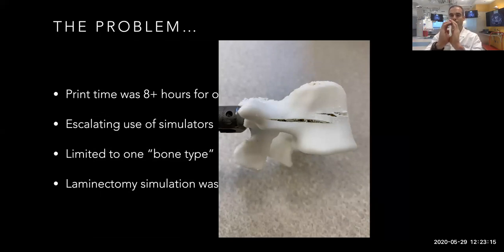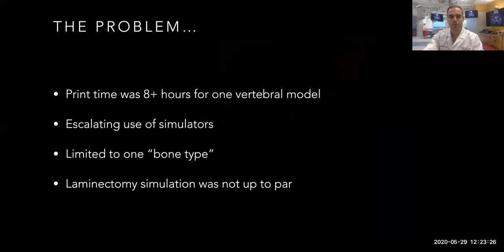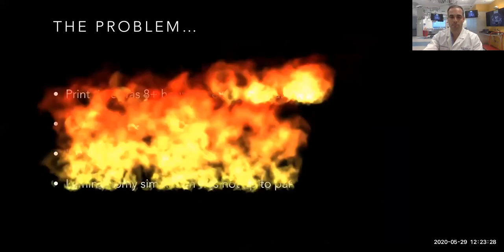because normal bone, if a pedicle is shaped like this and you put a round screw in, it will actually expand to accommodate the screw if you place it in the right location. So even that part of the simulation really wasn't that great. So I wasn't really happy with that. So we decided to keep on working on it.